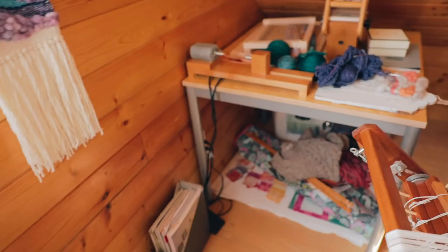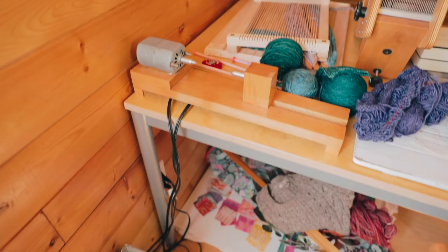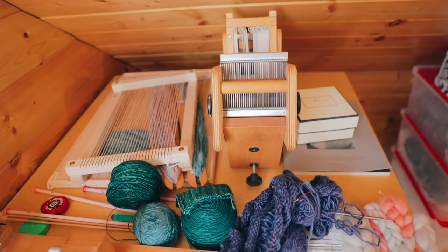And then in this corner here, we have an electric bobbin winder that I purchased off of eBay, I don't know, like 10 years ago. And it was just custom made by somebody who's making things on eBay. And then you can see back here the frame looms that are currently resting. And this is a tension box for the Schacht Baby Wolf loom.